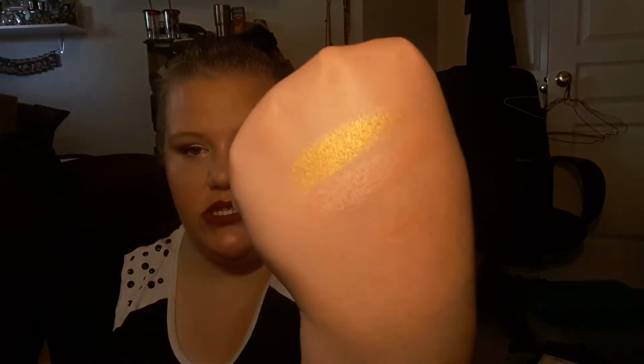Those are just 2 swatches of 2 of the colors in here. If you ever come across these after Halloween on clearance, I would definitely recommend picking them up because they have some really nice colors in here. Like even this blue, or bluish purple, is really pretty. So that is the Diva Beauty book.